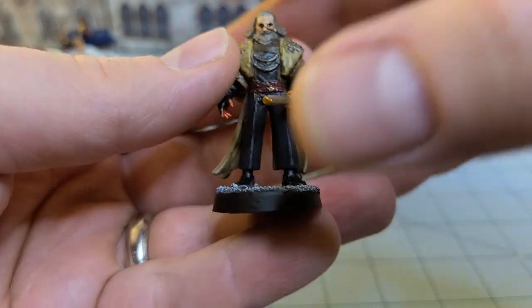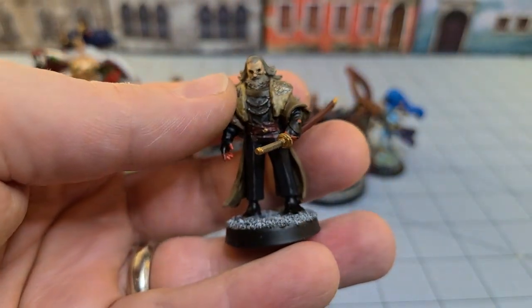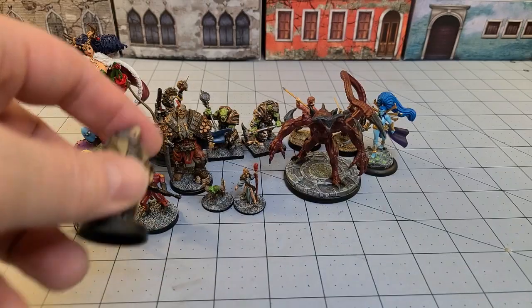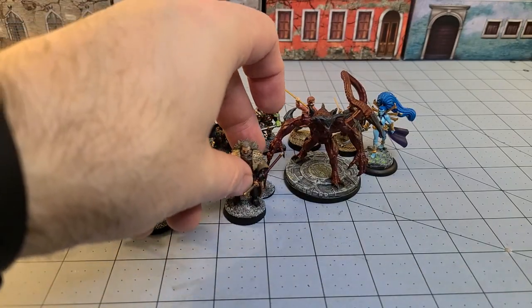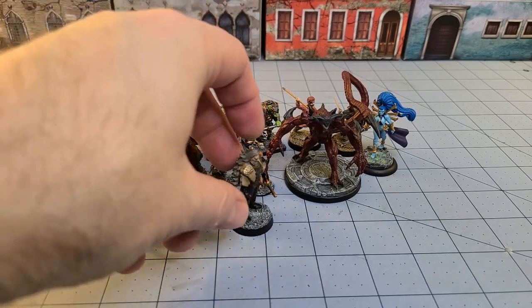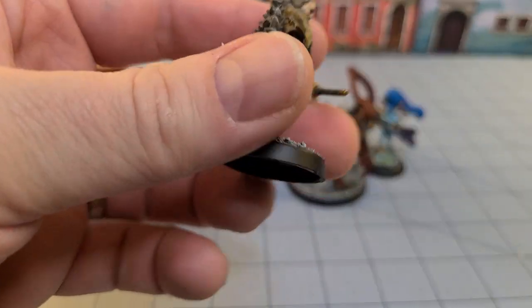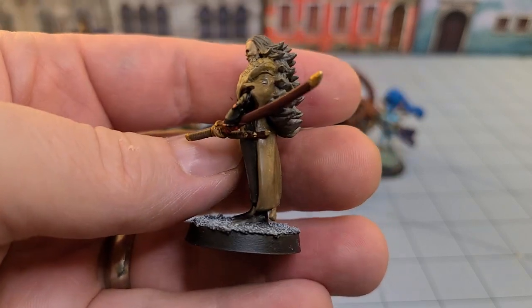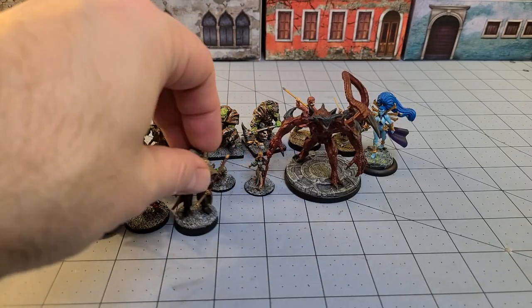Really liked this guy. Unfortunately, I think I went a little too heavy with the gloss, and it didn't wear off despite me blasting him with a matte coat as well. And there were a couple other spots on him I thought you could see where he was kind of cut. There was that slice there, and I don't know how that happened. It's in little different spots.